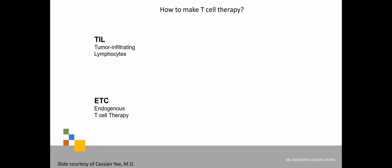And just quickly, I want to talk about how to make T cells. Endogenous T cell therapy is pretty hot these days for a lot of reasons. And so it's a little confusing. There is a difference between TIL and endogenous T cells. So autologous T cells, your own T cells, can be harvested and delivered in a number of ways. This is essentially the idea, strawberry ice cream.